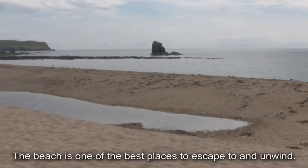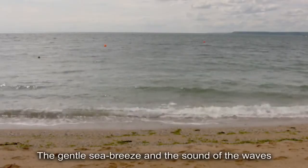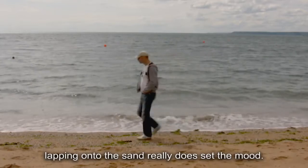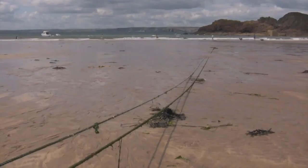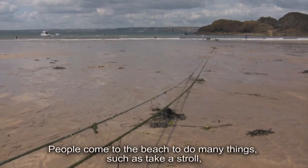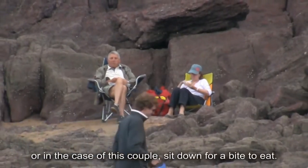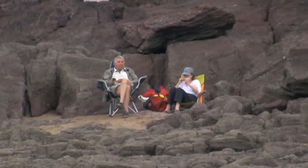The beach is one of the best places to escape to and unwind. The gentle sea breeze and the sound of the waves lapping onto the sand really does set the mood. People come to the beach to do many things, such as take a stroll, or in the case of this couple, sit down for a bite to eat. A picnic on the beach.